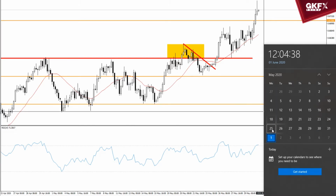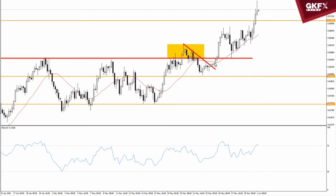The 25th was the Monday. So we were obviously in the midst of some sort of break of this downsloping trend line last Monday, and actually that's dropped down to the prior resistance aside. It's obviously proved a nice little trend line break, worked out quite nicely, and then subsequently we had this resistance through here, which just broke in the last few hours. So short-term and long-term positive picture for the Aussie dollar.